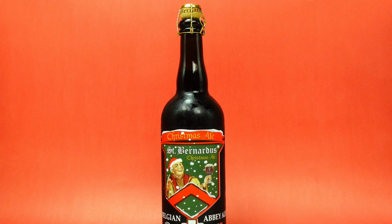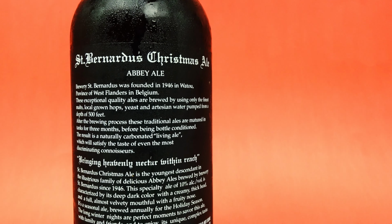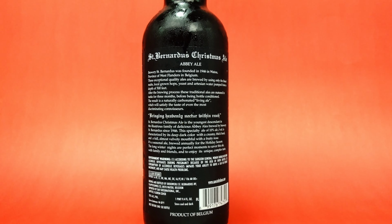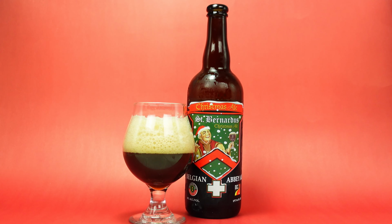As far as pricing goes, I got this myself at my local Specs. Shout out to Specs. Got this bad boy for around, I think, 13 to 15 bucks. Again, I think it was worth it. As far as the presentation goes, it's got a cork, and you know that it's gonna be good when it's got a cork on it. And as far as the taste and smells, it really gets you right into that Christmas spirit. So you're getting what you're paying for, plus a little extra. Again, that 10% ABV will really get everything started.